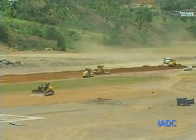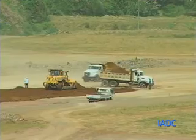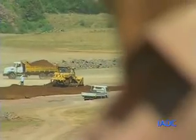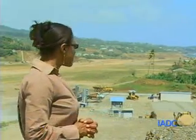That is scheduled to get started sometime around May, because we are expecting that the asphalt plant and the concrete batching plants would be here towards the end of March or April. That will give us some time to set up and to start operation so that we can go in full with the pavement works. So where are we in terms of the earthworks?